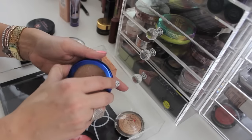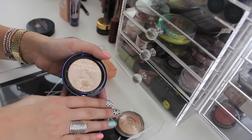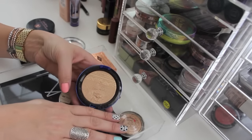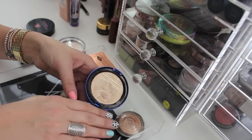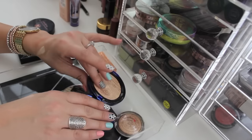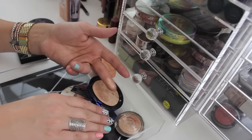And then MAC Oh Darling, I almost said Whisper of Guilt. I don't have Whisper of Guilt. I really wish that I did. I honestly don't use this as much as I thought I would. I do love it. I mean, it is gold. Look at that.